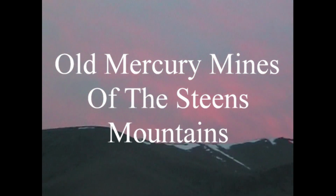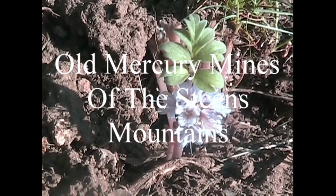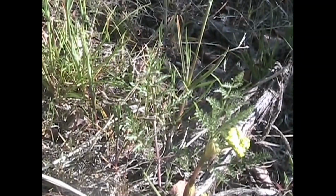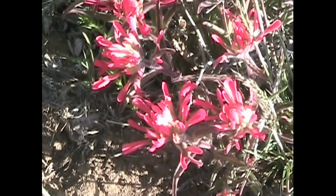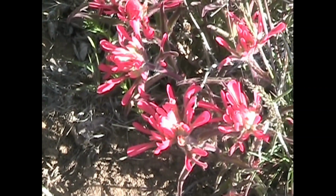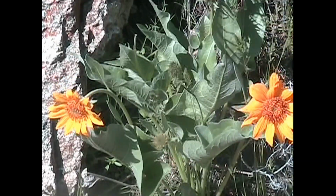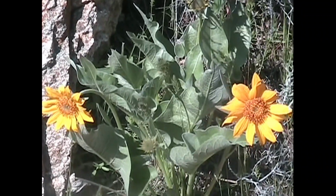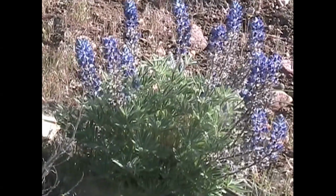Mountains. We're going to the east slope of the Steens Mountains where the Alvord Desert is, and the wildflowers have just begun to poke their heads up through the desert floor as we reach there. The Indian paintbrush of a few different shades of colors are blooming quite well now. The arrowleaf balsamroot is starting to bloom, giving their yellows to the surrounding area.